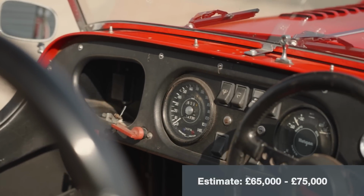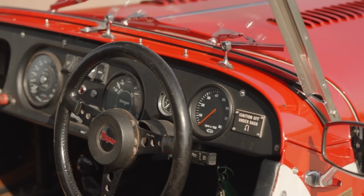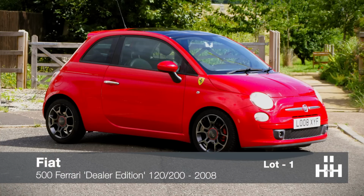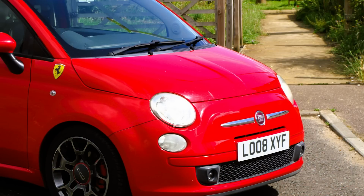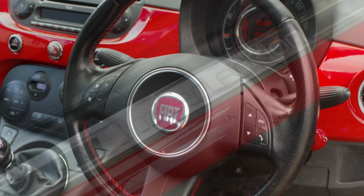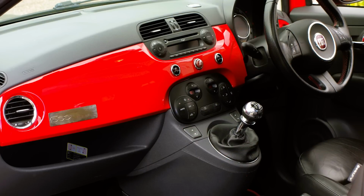For those who are on a slightly more modest budget, we've got no fewer than 23 cars that have been entered without reserve, and they range all the way from a 2008 Fiat 500 Ferrari dealer edition, so a bit of one-upmanship there. You don't have a Mini by Cooper, you have a Fiat by Ferrari. They built 200 of them for use as sort of service cars for the various Ferrari dealerships. They made the Ferrari dealerships buy them, that was compulsory, but they did find favour.